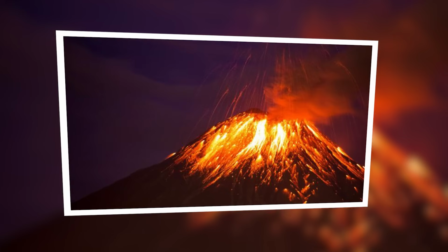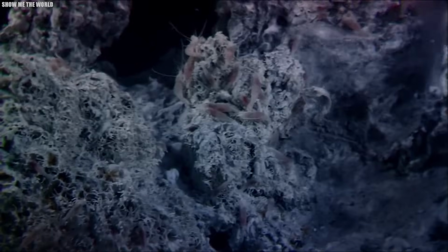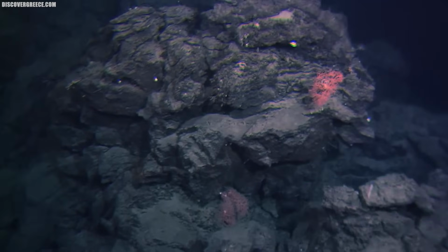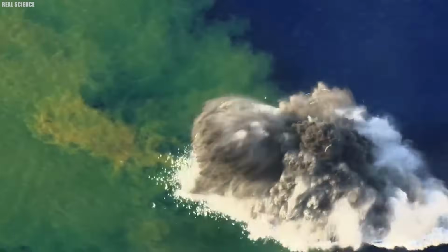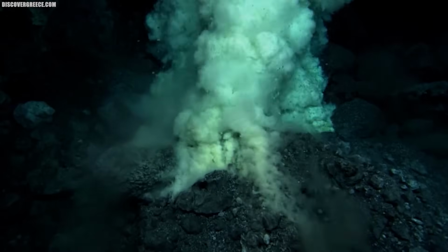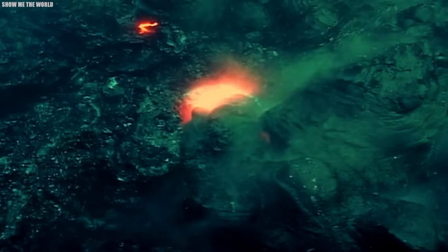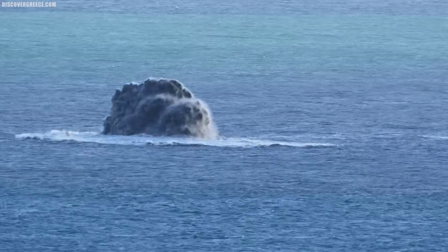This ancient volcano, long thought to be dormant, was, in fact, still very much alive. Warm, nutrient-rich water emanated from its depths. This warm water acted like a beacon for deep-sea creatures, fostering a thriving ecosystem unlike anything ever seen before. But the most remarkable discovery came in the form of a nursery teeming with life. Blanketing the volcanic slopes were countless rectangular-shaped egg cases known as mermaids' purses.